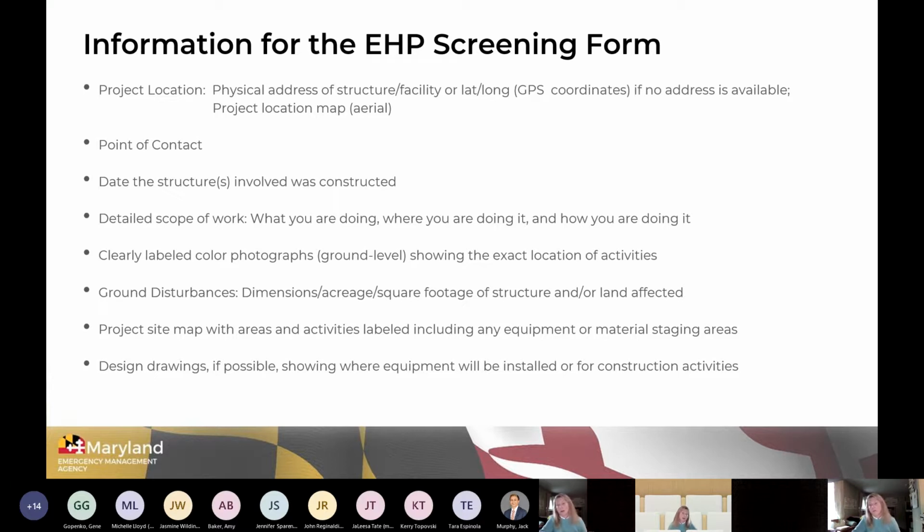Also adding who's the point of contact for the project. Very important for the Section 106 process is the date of the structure, when it was constructed. Also the detailed scope of work. What are you doing? Where are you doing it? And how you are doing it? And again, you're telling that story about your project for FEMA.